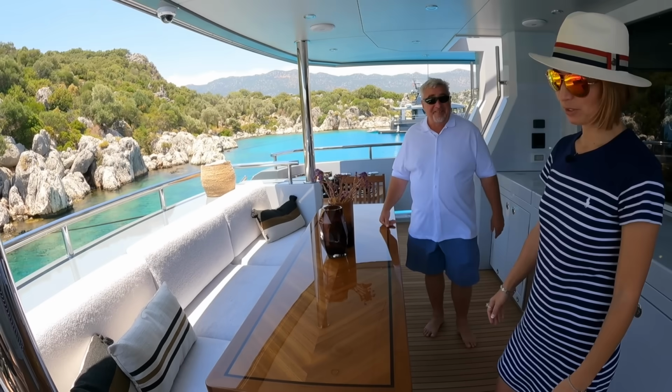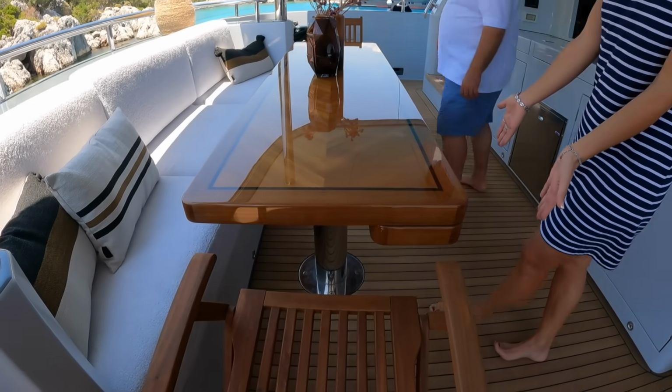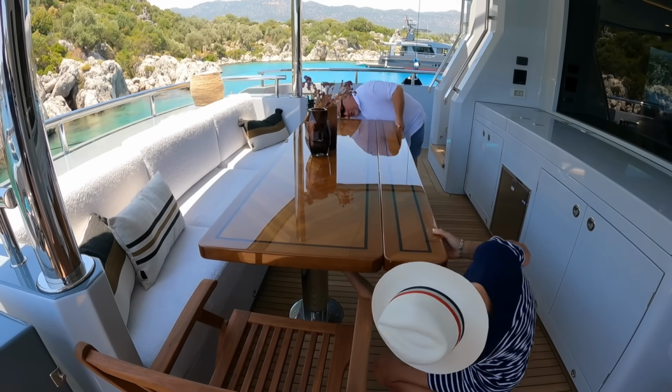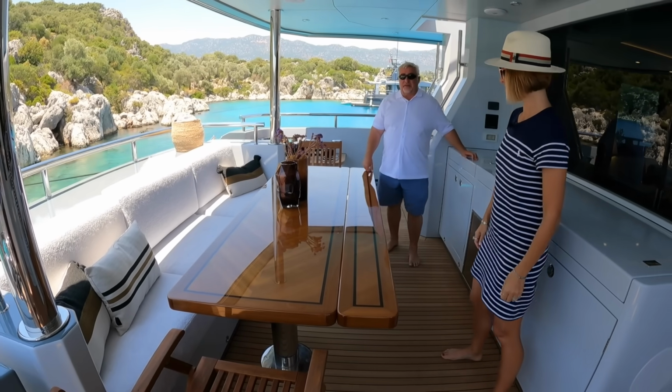We have a really beautiful dining table. So there's a leaf here that opens up and makes it larger, about this big. Easily for 10 people. Yeah, 10 people can sit in comfort here.